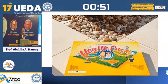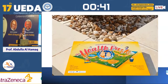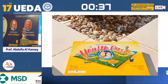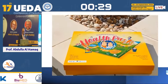This is the healthy card pack. We give it to every kid who participates in our camp, the Al-Bawasel camp. I remember there was one kid from Egypt who came to participate in our camp. We gave him that. But let me show you.